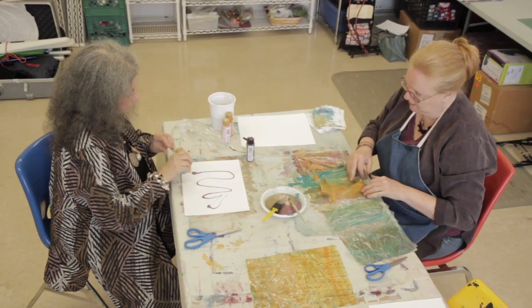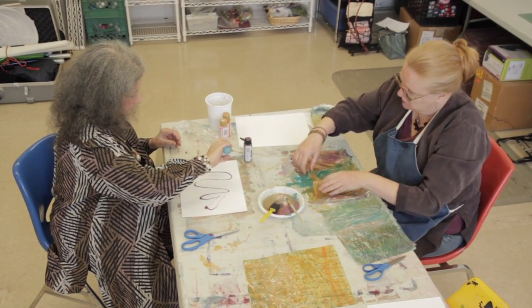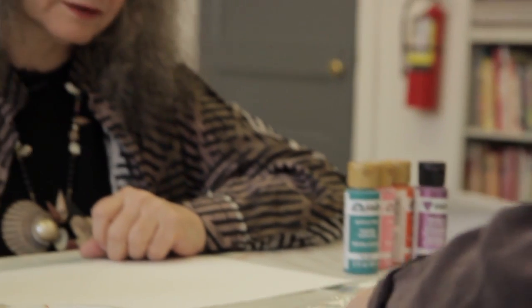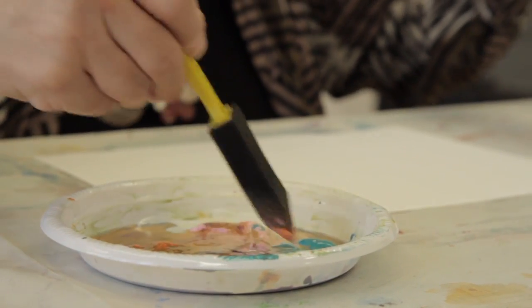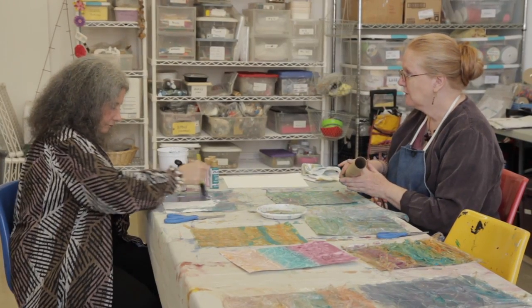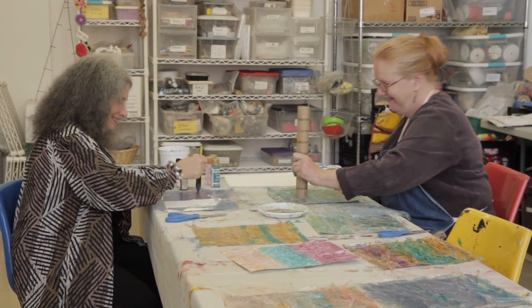I'm a professional artist, but doing art alone in your studio is very lonely. At this point, I don't have the resources to pay for workshops anymore, and this was an opportunity to take a workshop which, it turned out, would really change my artwork a whole lot, with somebody who I knew was going to be a wonderfully inspiring teacher.